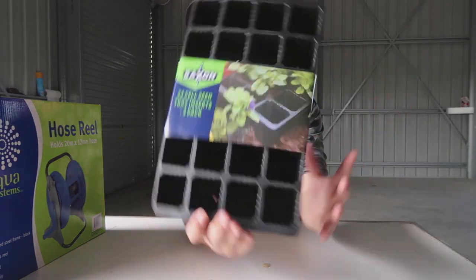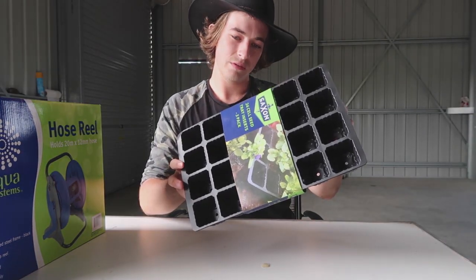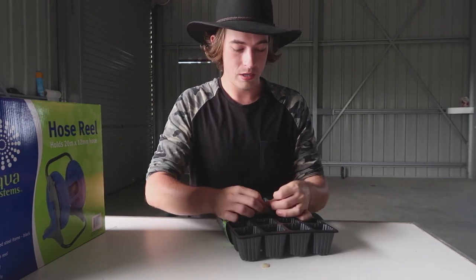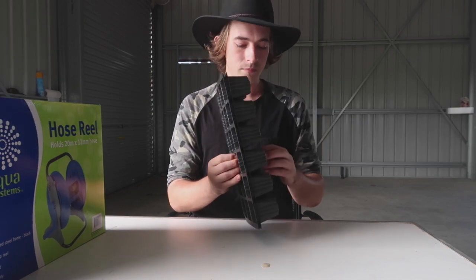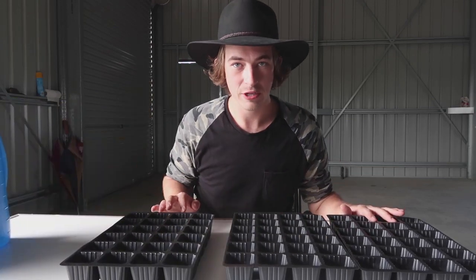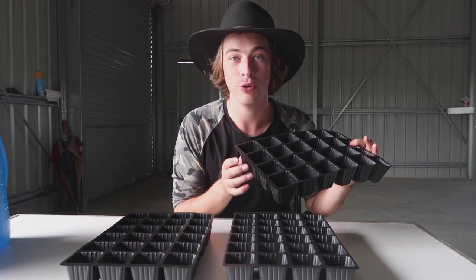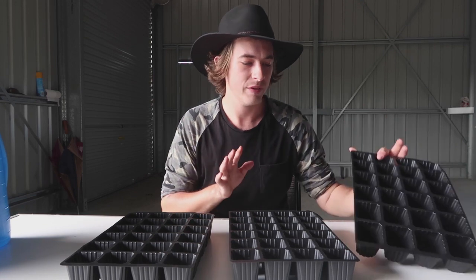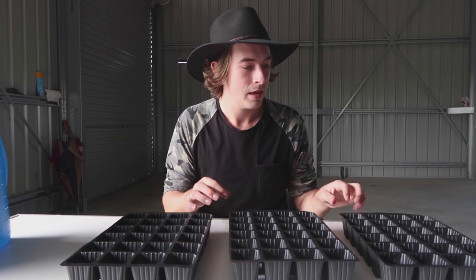I bought a three pack of, what are these even called? Seed trays? I bought a three pack of seed trays. So we'll open it up. So one of these will be used for my strawberries. We have had the worst luck when it comes to growing strawberries. If we put the seed in the ground, it just doesn't work. So gonna have to do a bit of research into working out what we can do to have the most success with our strawberries.